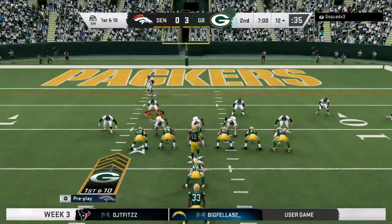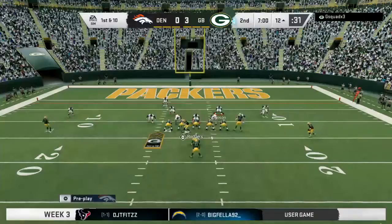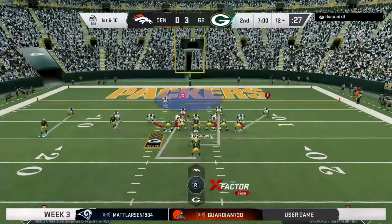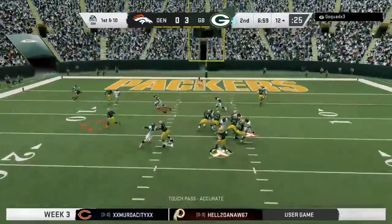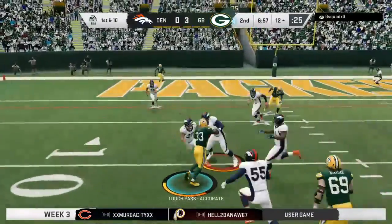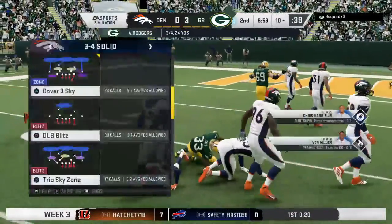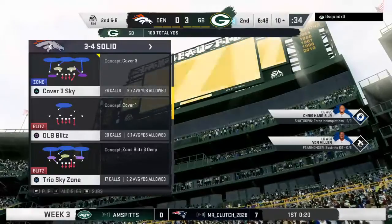After the run by Jones, here's 1st and 10. We got to get to the ball. Let's get moving. Go to 50. Hey, you block over here. Rodgers now to throw. Jones has it, and he'll get it here to the 10-yard line. It'll be a 2-yard gain, and that'll bring up 2nd down.